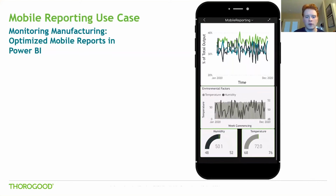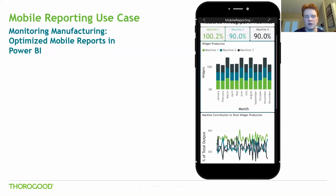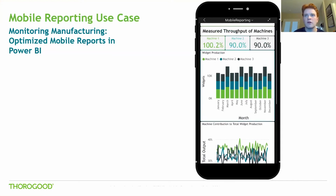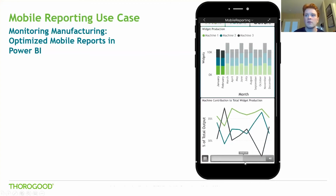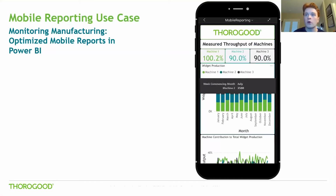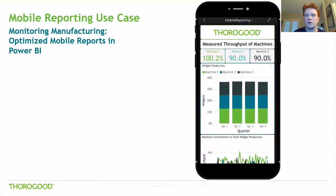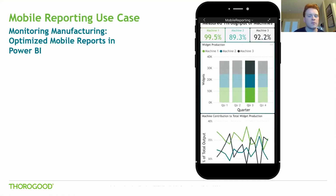Something that is pretty cool with this is that I still have the ability to drill up and down on any visual I deem appropriate, right? By pressing on the screen here, I'm filtering right now, and if I jump a bit ahead in here, you can see how I'm able to drill up to the quarter level information, for example, and have that filtering act on my other visuals as it would on the web application. So another interesting, unique feature. Yeah, that's kind of it from a Power BI reporting perspective.